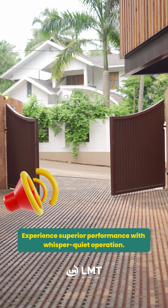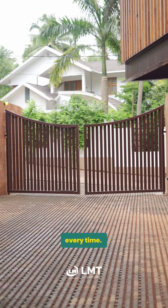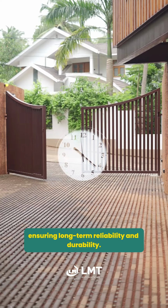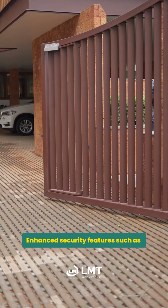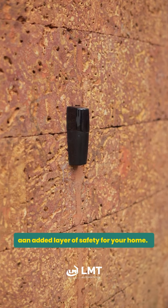The underground motor, however, remains completely hidden, allowing your gate to take the center stage. Experience superior performance with whisper quiet operation. The underground motor ensures smooth and efficient movement every time. Designed to withstand the elements, the underground motor is protected from harsh weather, ensuring long-term reliability and durability. Enhanced security features such as auto-locking mechanism and integrated sensors provide an added layer of security for your home.